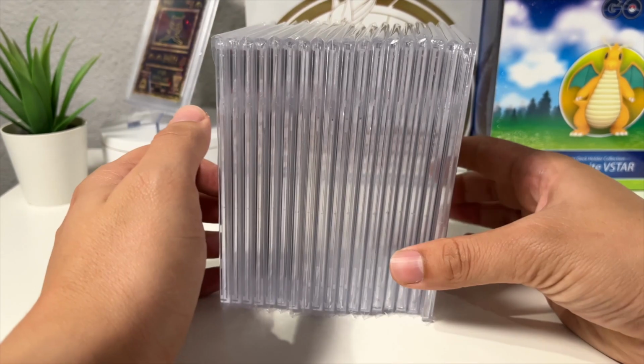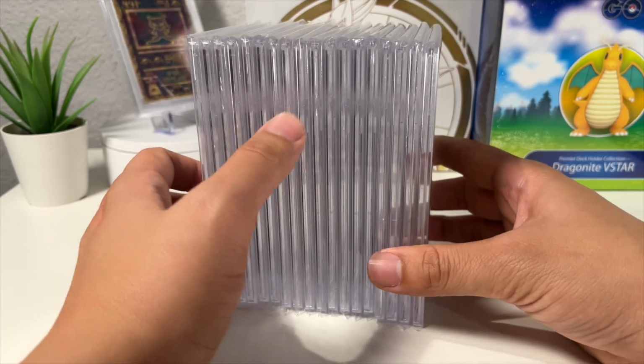Right now it's around 19 cards. Hopefully at some point I could get it up to around 30 cards.